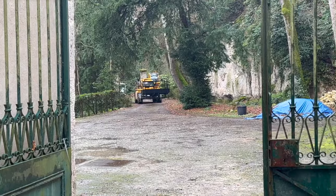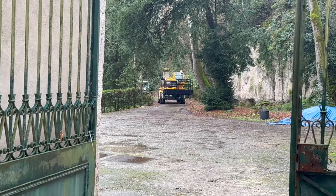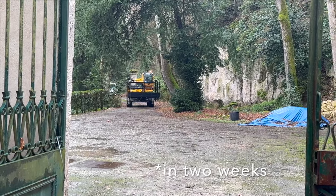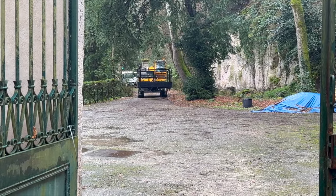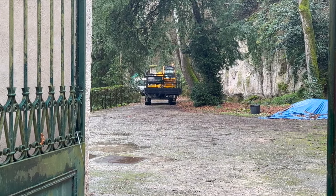We have the big cherry picker arriving. And they're going to start on the roof of the cottage next week. So they're going to leave this big piece of equipment here for a week. So here he comes. It's happening.